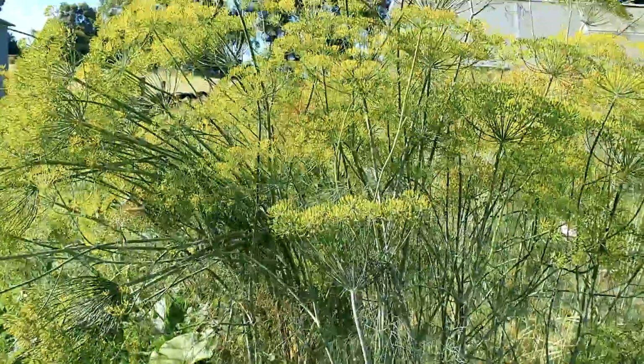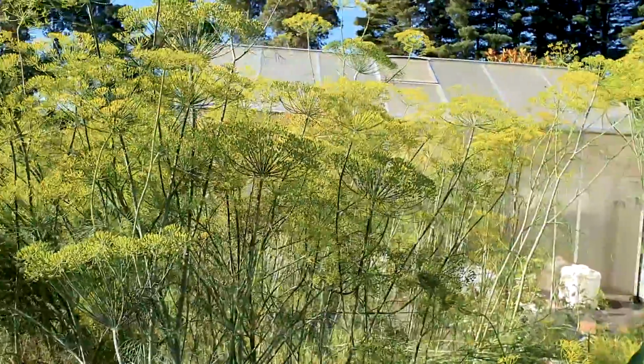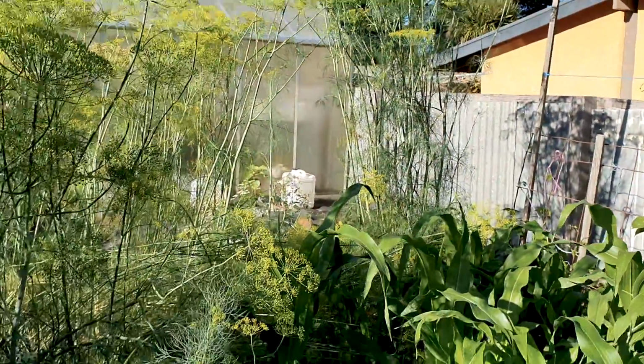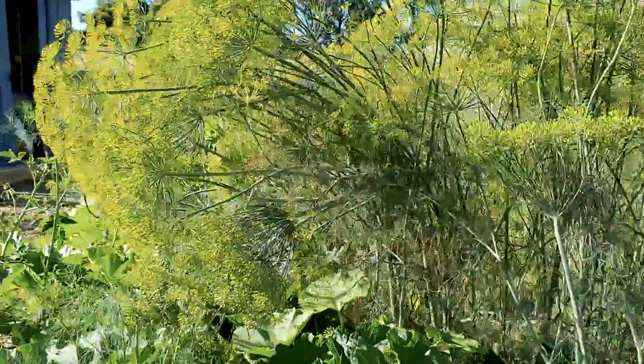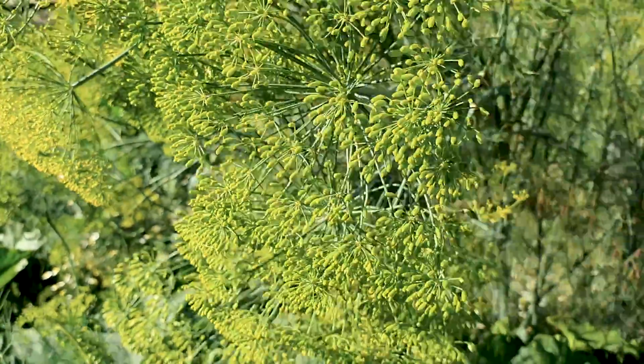What I really want to show you though for this episode is this. This is dill. Self-sown because again, I planted some about 10 years ago and the seeds just meander around the garden during winter and up they pop. This makes a beautiful table setting, in a vase too if you don't want to use them.